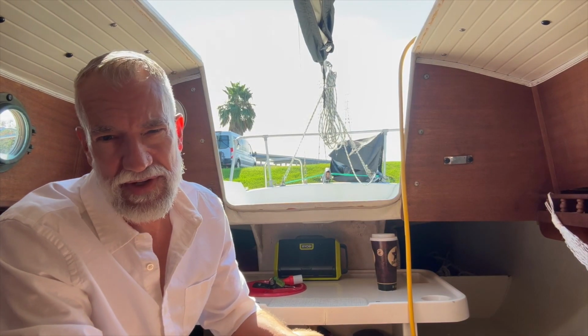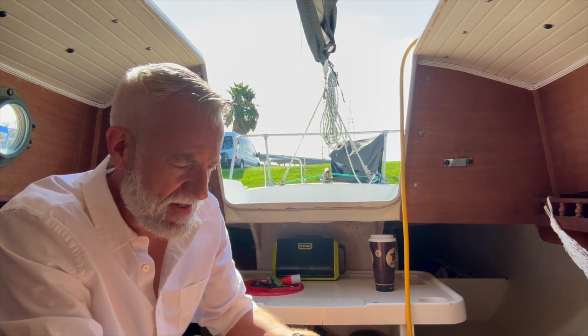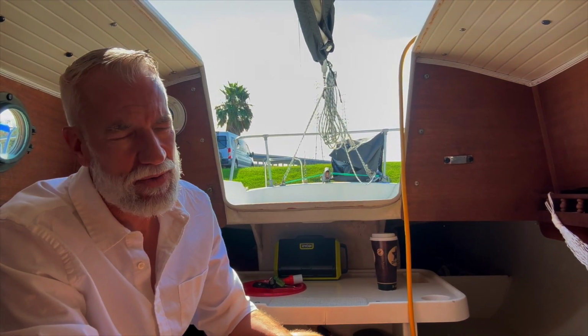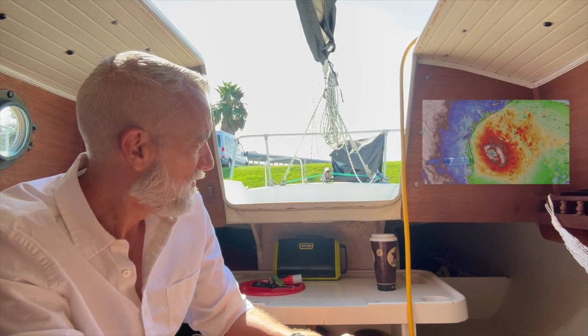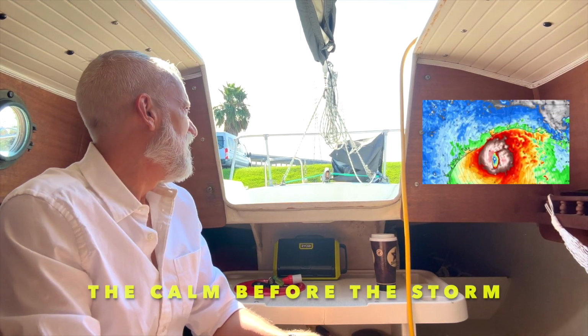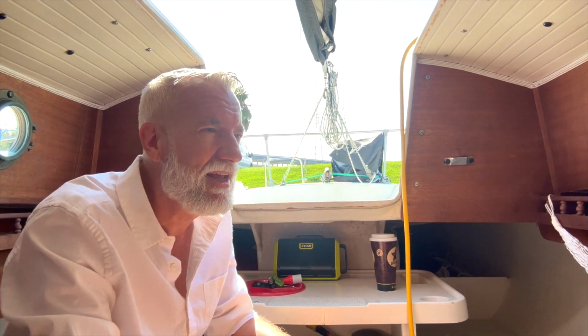It's a beautiful day, it's a Monday, and the weather's perfect. We have a tropical storm that's going to turn into maybe a Category 1 hurricane heading our way. Today's the last day that I can go sailing, so I'm going to take advantage of the nice weather. It's about 10 to 15, gusting to 20. That's about what I like for this boat.